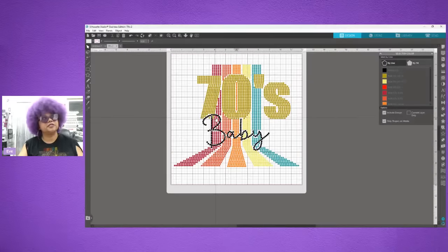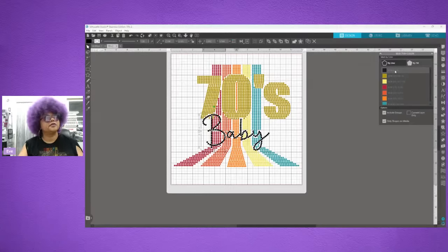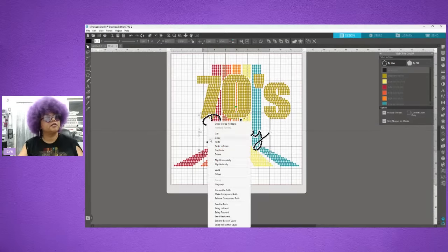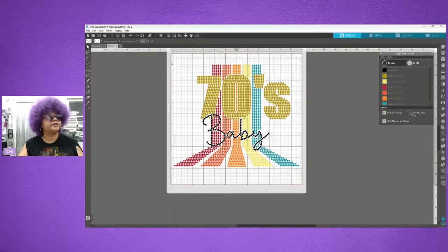So the only color that's left that I did not do is the word baby. And notice, baby, I only have this letter B. It's not grouped. So I'm going to come up here to this list. Actually, you go edit, select by color, click on the black. So now only the black color is selected and I'm going to click on group. Now that that's grouped, I'm going to click on it, make compound path. Baby goes away. I'm going to turn it black again. And now this is an optimized design for Cricut.